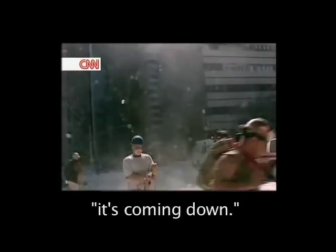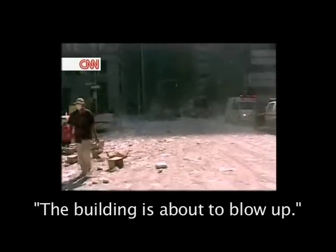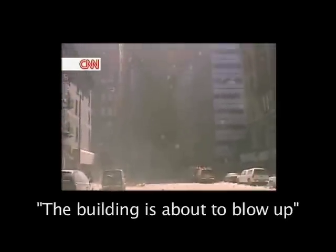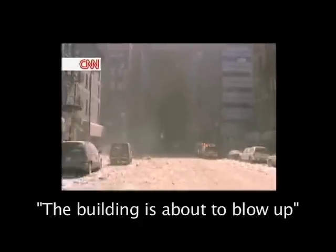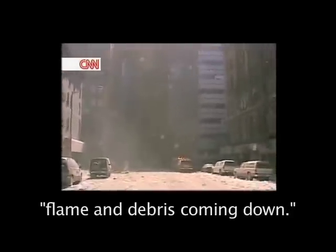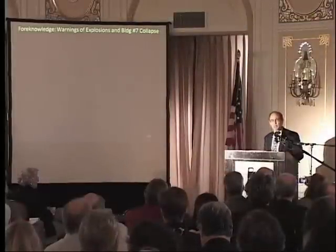Keep your eye on that building. It'll be coming down. Building is about to blow up. Move it back. All right, guys. We are walking back. There's a building about to blow up. Flame, debris coming down. The building's about to blow up.